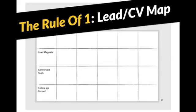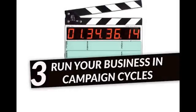It'd be great if you had a team of 25 social media experts and so forth to do it, but most agencies aren't like that. They need to get clients in, they need to get candidates in, and they need a method where when they apply it, they get certainty. Principle number three, run your business in campaign cycles. Really, really simple this, but we just don't do it. Run your business in campaign cycles.